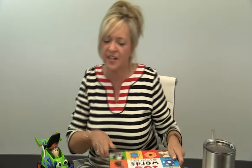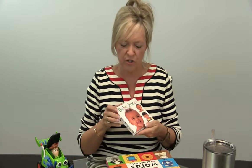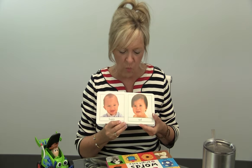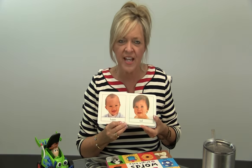So let me just grab a couple books down here so that I can show you what I'm talking about. At first, when you're doing a lot of looking at books and pictures, go general. I like to use a simpler book with maybe one picture per page. And let me just say, guys, these recommendations are really based on generalities.